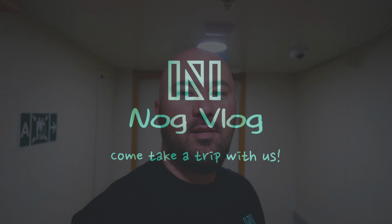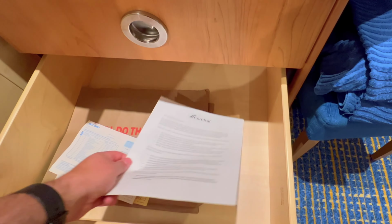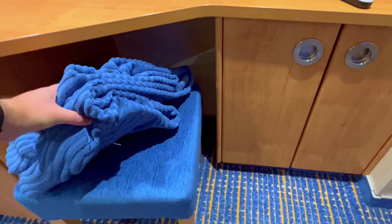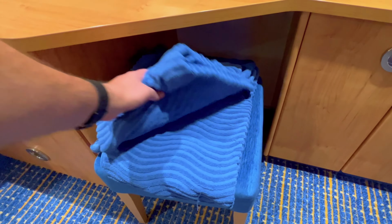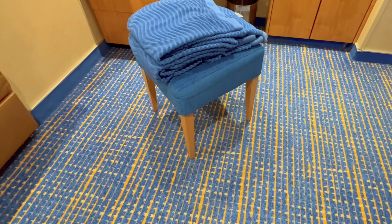Real quick, the drawers contain, let's see here, cool. That's honestly the best hair dryer I've ever seen on a cruise ship. Normally they are smaller and not as powerful as that. This is the paperwork that was on top of the desk when I first arrived. Over here, you've got your 2 stateroom towels. It's funny that they actually give you 2, even though it's a single occupancy. Stool, probably will never use that. And trash can.